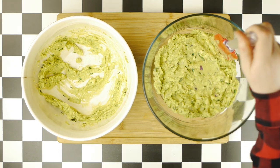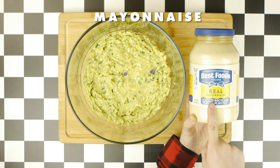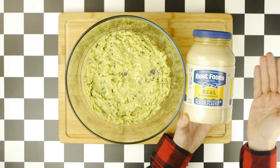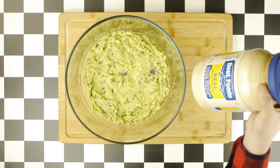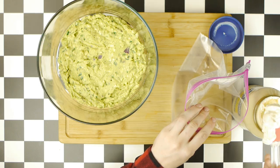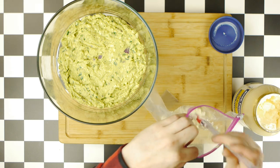And once your guac layer is all even, it's time to start our first layer of mayonnaise, which, while I won't be using the full 16 cups, I will be using 12 cups. I'm also not feeding a family of Eriksens. I additionally decided to make a makeshift piping bag to layer the mayonnaise, because scooping the mayo didn't seem as precise.